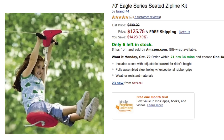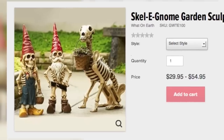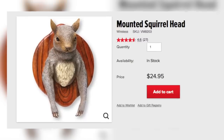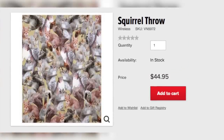Or make your own zipline with this kit because you've always wanted to zip yourself. Let your kids use the zipline while you read How to Not Kill Your Baby. And while in the yard, put out these adorable skeleton garden gnomes that are sure to scare away all of the squirrels. If that doesn't work, maybe hanging this wall-mounted squirrel head will do the trick. Luckily, it will match your squirrel print throw blanket.